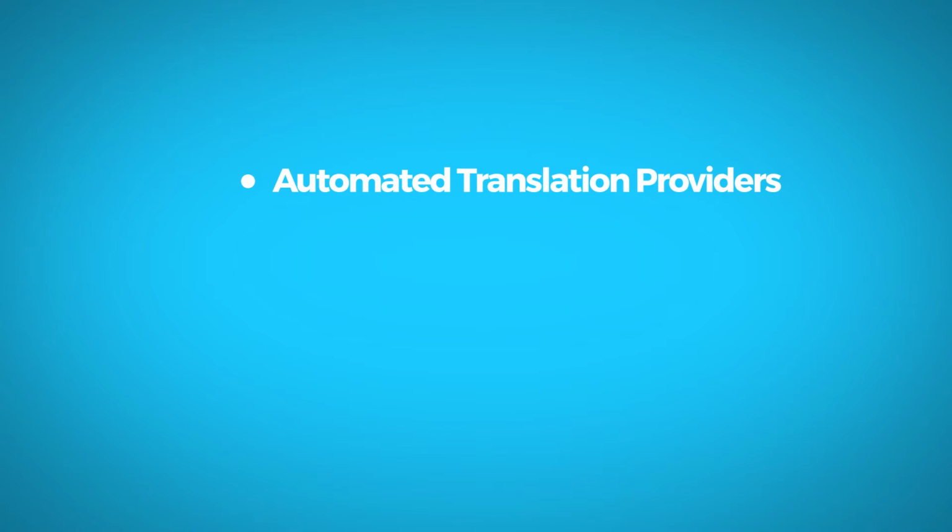Automated service providers. Though their cost may seem attractive, automated translation providers can be used for basic vocabulary only and are reliable in limited instances. Indiscriminate use of automated translation can result in wrong words being used and cause serious harm to your brand image.